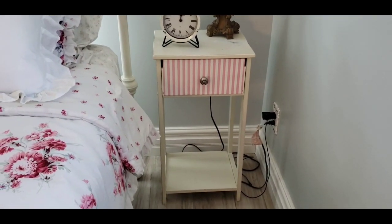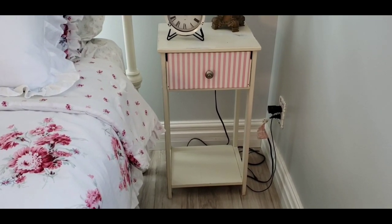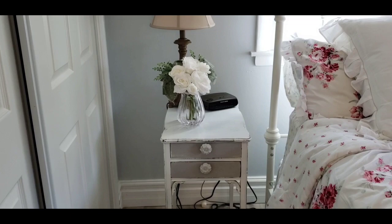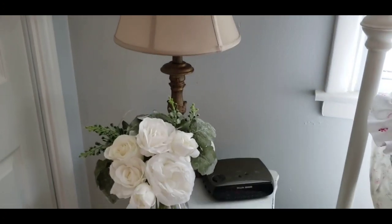This table was given to me, and I just put pink and white wallpaper paper on it. So there's the end table. I have white roses on there with my lamp.